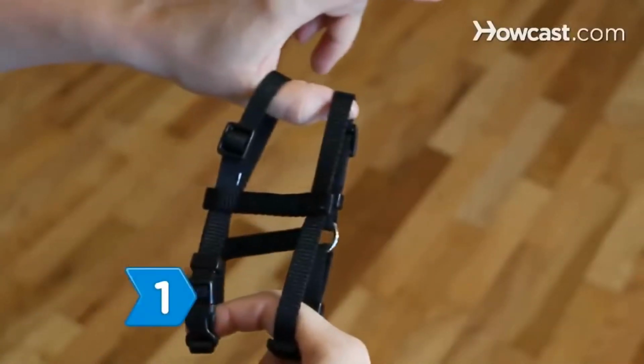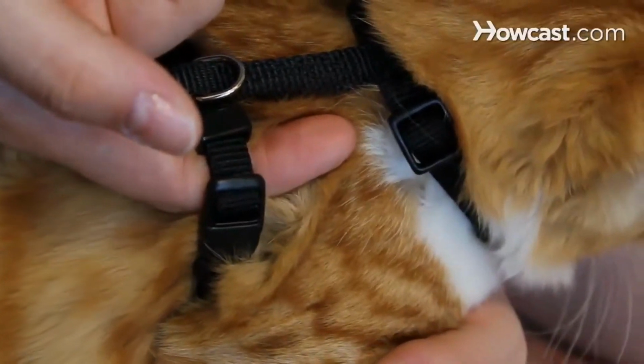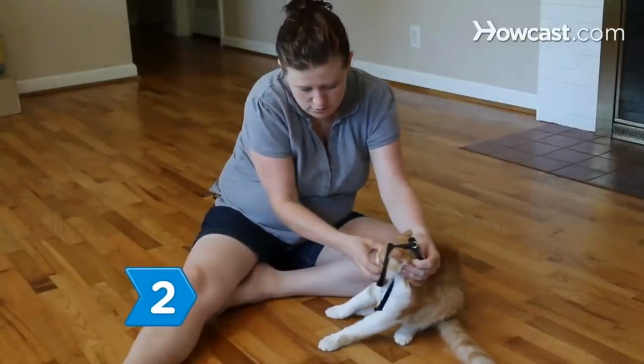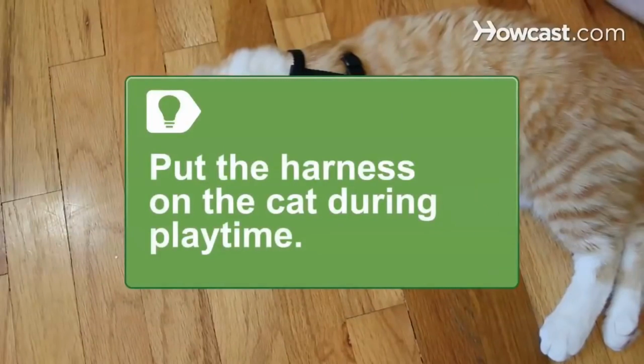Step 1. Use a small H-type harness that fits the cat and a cotton or nylon leash. A harness fits if you can barely get a finger between the cat and the harness. Step 2. Get the cat used to the harness by putting it on them without buckling it. Put the harness on the cat during playtime when the cat is more likely to feel comfortable.